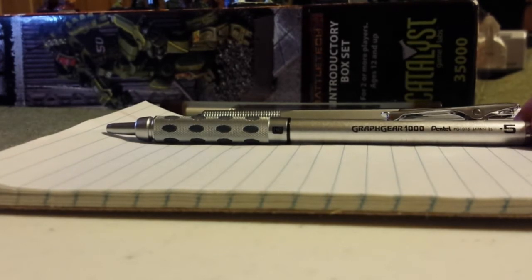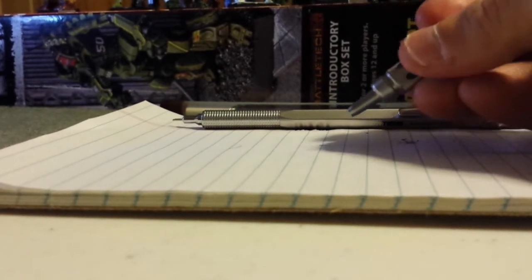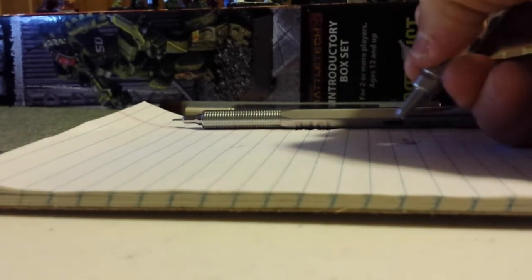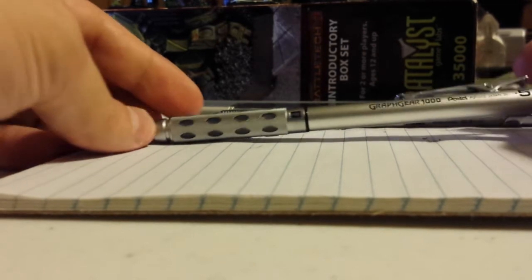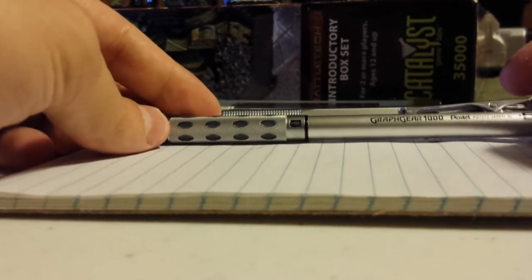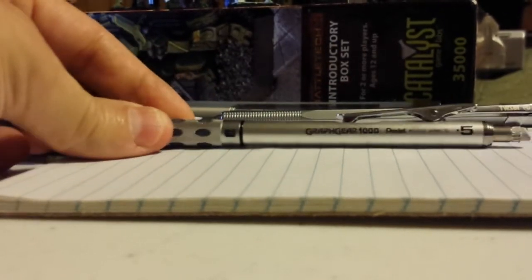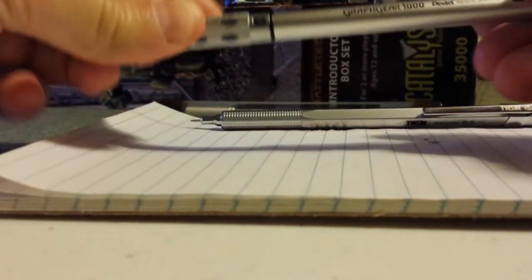My big problems with the Graph Gear is that it's really heavy in the hand. It really creates a lot of fatigue when you're writing with it. The knurling on the grip is super smooth. Even with these little rubber nubby things, I just don't feel like I have a good grip on the Pentel Graph Gear when I'm writing with it. It's this combination of heaviness and too smooth of a knurling that makes it kind of a deal breaker for me. Eraser, you know, classic Pentel Z2-1, which is a great eraser for a drafting pencil.